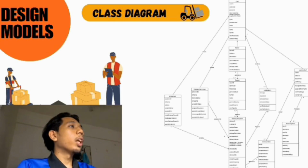When any action is done in the delivery request class, it will trigger a notification which will then be received by the users class. This will then be received by the different users that have inherited the user class. Lastly, the admin will generate a report that analyzes the delivery request class, where any processes or data in the delivery request will be saved in the report class by the admin. Okay, that's all for the class diagram.